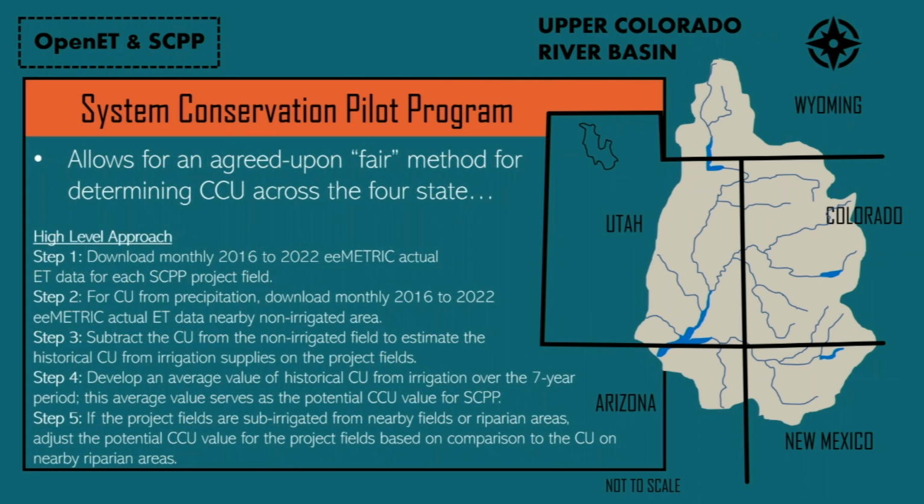And the reason this is so wonderful is that when we roll out this program, we can say to everybody, guess what? This is fair across the 4 states. We're using this unified method to do it. We're going to take your project fields, we're going to look at the historic use, and then run it through our process. And then the people who are in Colorado are using the same, or the people in Wyoming, people in New Mexico, folks in Colorado, or Utah, we're all using the same method to approach this issue.